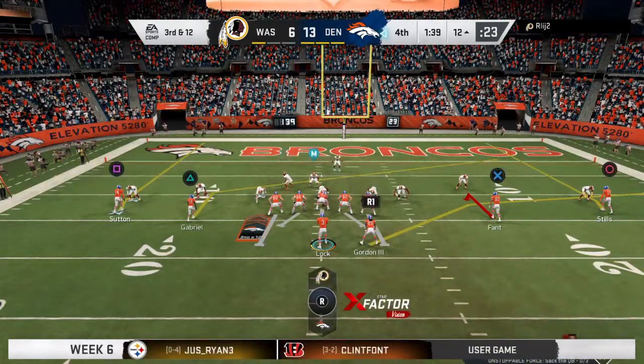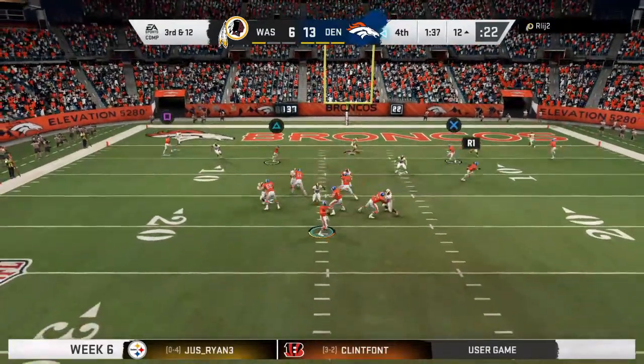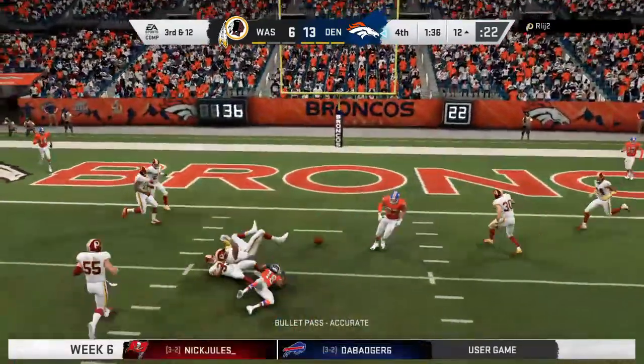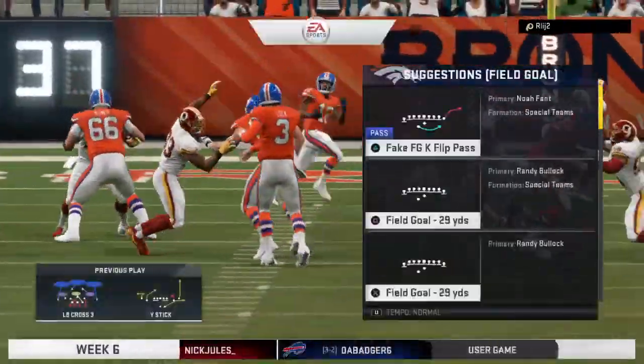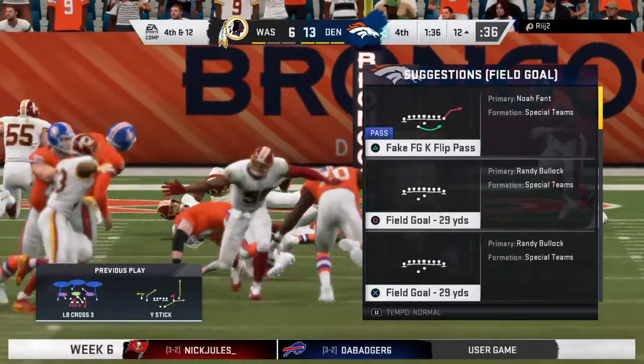Down. To throw is Locke. Well, the 2 men come together, and it's incomplete. Excellent work defensively, brings up fourth down.